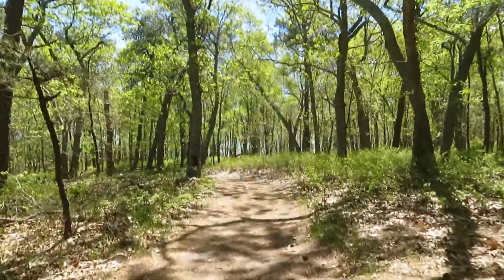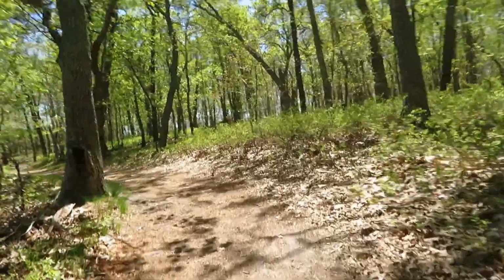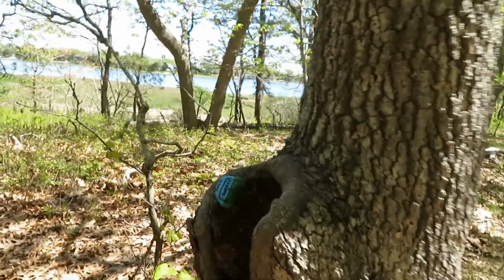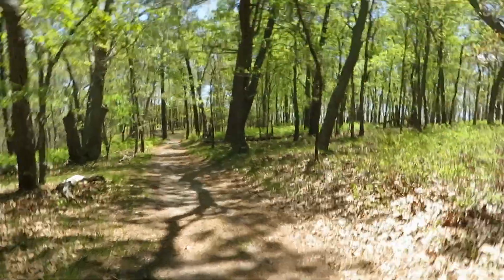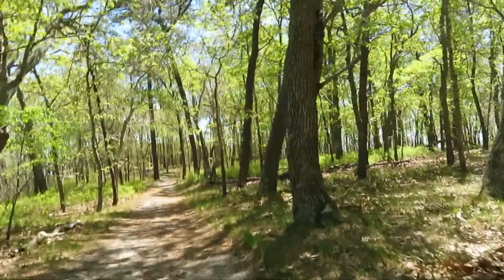All right. Eventually, we're going to have to take this little causeway. What is this? Somebody, I guess, left a rock here. These people do treasure hunts and stuff like that. I thought that was trash when I first saw it. I'm like, what's that doing here? But it's only a left rock. Painted rocks.